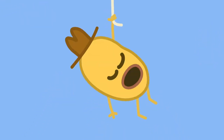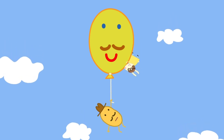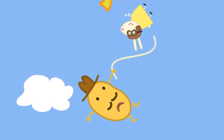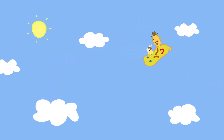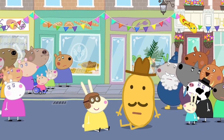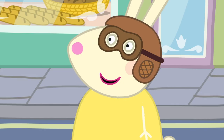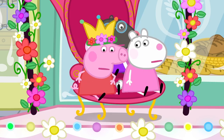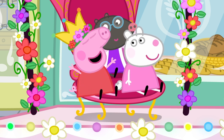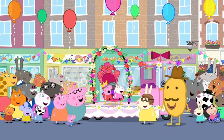Shall I pop it? No, don't pop the balloon! Oh, okay. I'll untie the knot. Miss Rabbit is going to let the air out of the balloon. Wait, wait! There! Rabbit has rescued Mr. Potato. Thank you. Hooray! Now I can get back to being the Carnival Queen. Oh, I think we've got three Carnival Queens now. This is the best carnival ever. Peppa loves carnivals. Everybody loves carnivals.